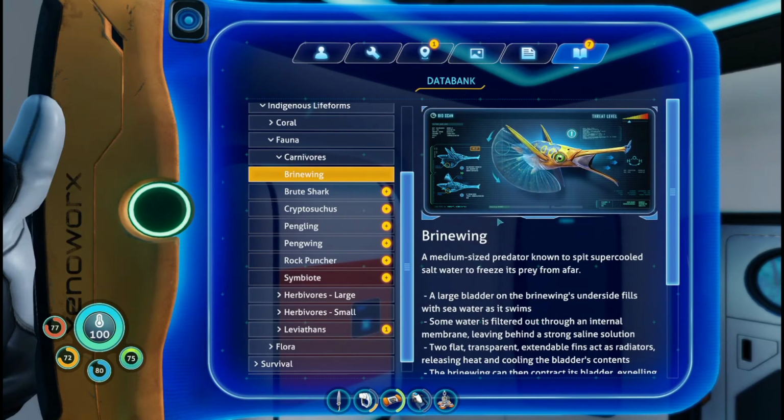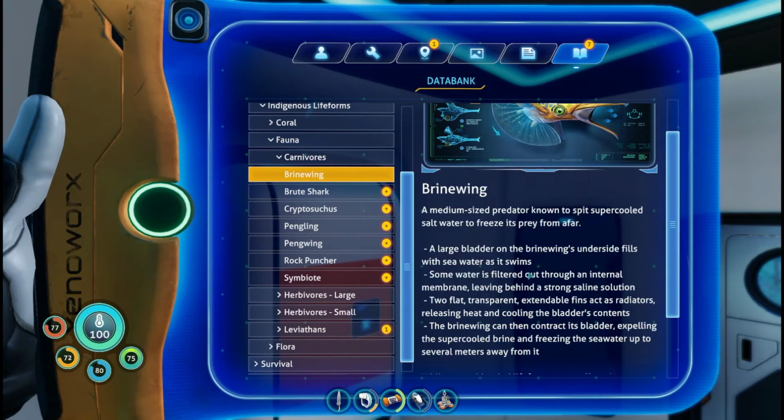Okay, so now the carnivores. Threat level. Giant wing. A medium-sized predator known to spit super cold salt water to freeze its prey from afar.